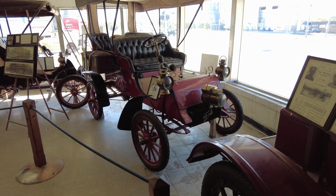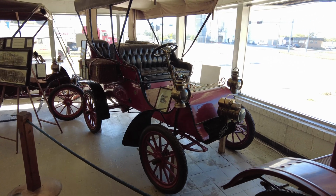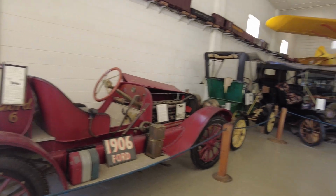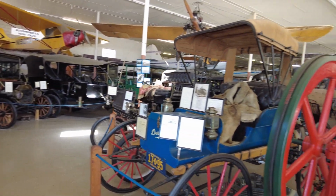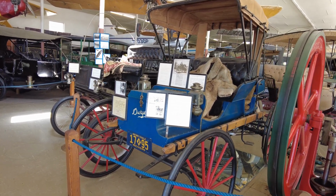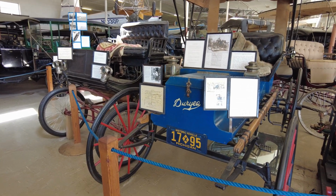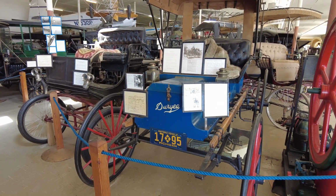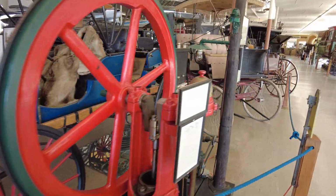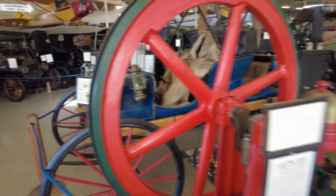Now there's an old Ford. You don't see that kind of a vehicle very often. In fact, I don't think I've ever seen one like that before. This is a Duryea. Apparently it is a motorized vehicle. Yeah, there's an engine underneath. I don't know if it's original.